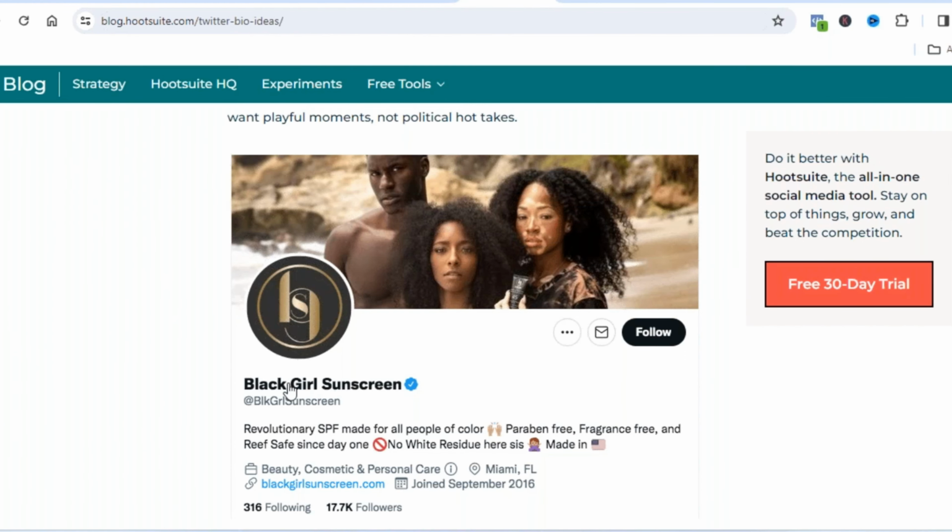Moving on to this one, BlkGrlSunscreen. This is one that I found on a Hootsuite blog, and I love it as well. They've got their business logo there. Very effective, very visual banner image, cover image. And again, explaining in their bio, revolutionary sun protection factor made for all people of color, paraben free, and so on. Reef safe since day one, no white residue, made in USA. I love what they've done. Let's have a look at their updated version on Twitter currently.